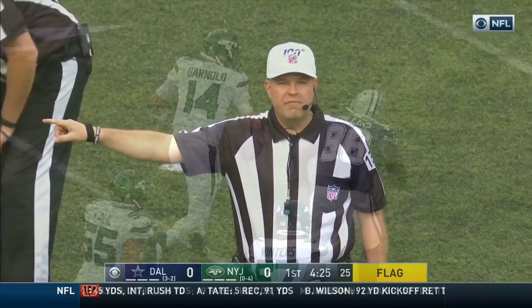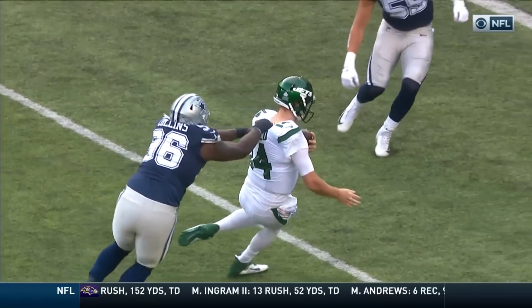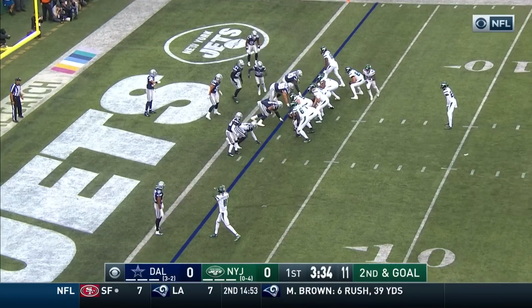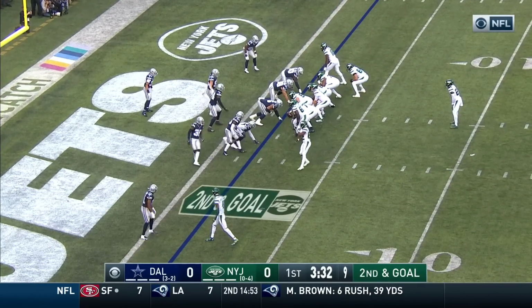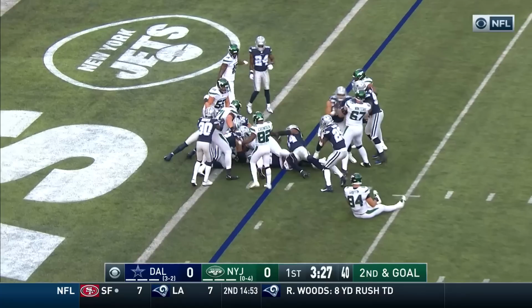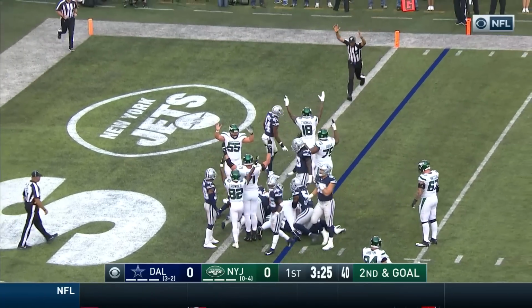Number 99. Well, and you see, but it is Collins. They ID'd him wrong. They called it on 99. Jason Garrett getting them to play that hard week in, week out. Now the 14th play of the drive. It's back to Bell. Bell into the middle of that line. And it's a touchdown.